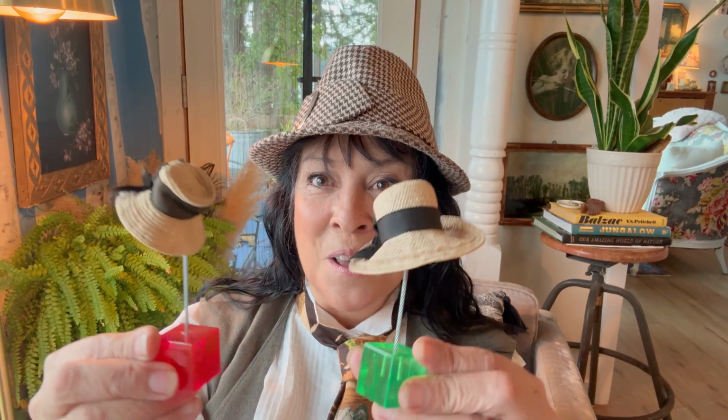Then I went on to Bernie's house. She's got the most interesting collection of items. She especially loves little things, like little miniature things. So it's really fascinating to be in her space. So from Bernie, I've been admiring these the last few times I've been to her place.